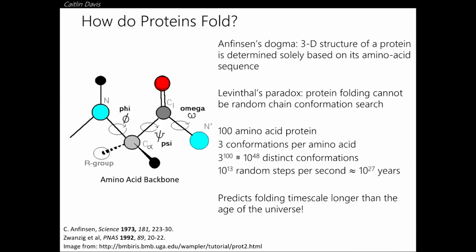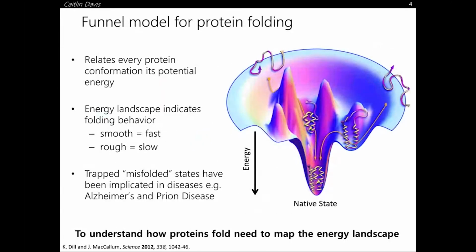And if the protein were able to test 10 to the 13 of those per second, it would take 10 to the 27 years, or longer than the age of the universe, for the protein to fold. But proteins are able to find this three-dimensional structure much, much faster, in under a second, often as fast as microseconds. So proteins are thought to fold on a free energy landscape shaped like a funnel, with the lowest energy state being the biologically functional native state.